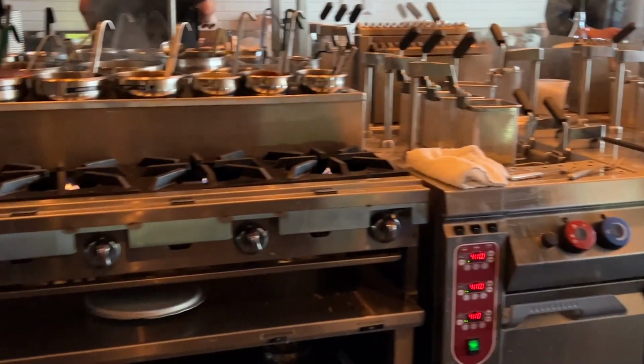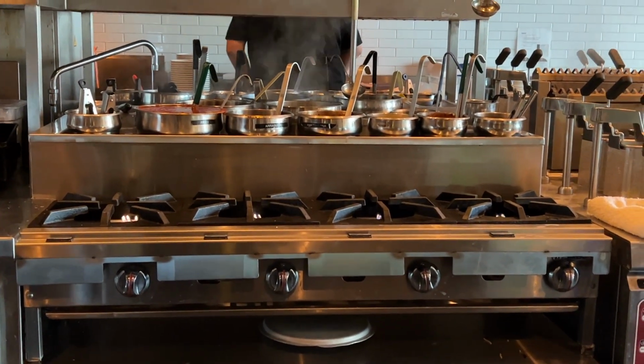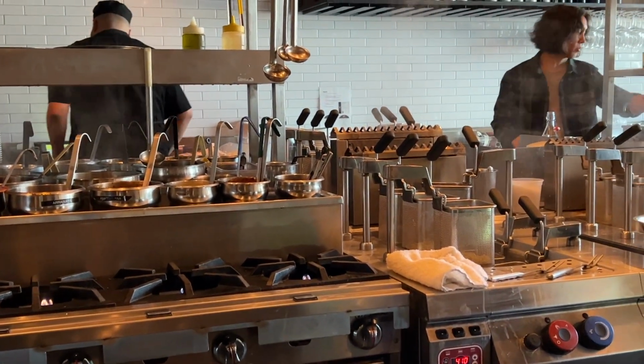I'd say the carbonara is really good. It's like a cheesy bacon pasta. Okay, let's do that. And then there's an oven here too. Let's look at the assembly line. Did you order drink?